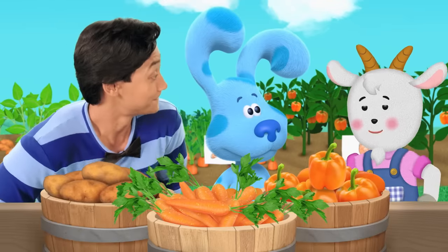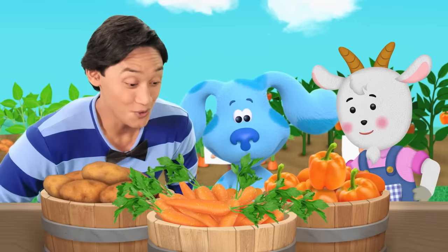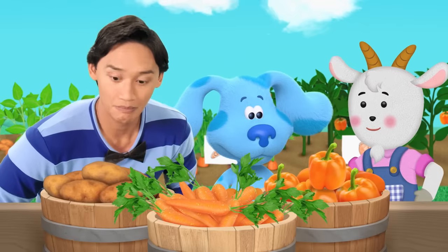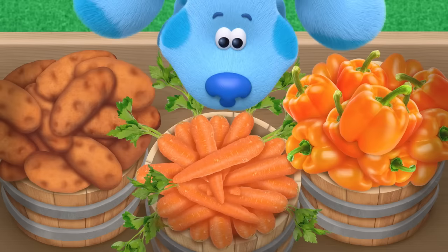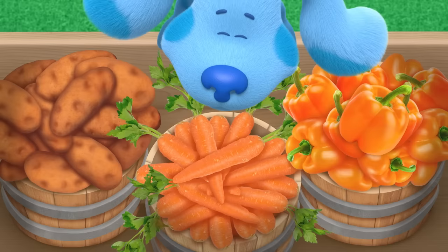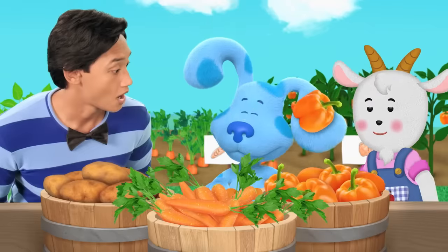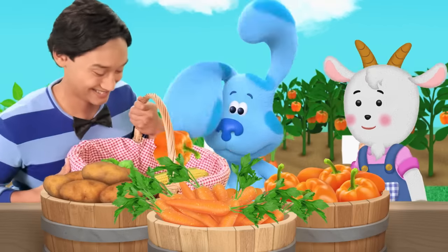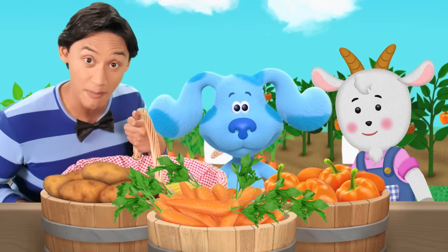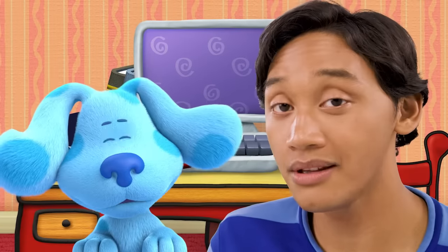The last vegetable Mrs. Pepper needs is orange, smooth, and round. Oh, okay. Orange, smooth, and round. Which of these vegetables is orange, smooth, and round? The potatoes, carrots, or peppers? The pepper! Right! This pepper is orange, smooth, and round! Yeah. Hey, we better get this pepper back to Mrs. Pepper. Pronto! So, Blue! What do you want to do with our friends today?